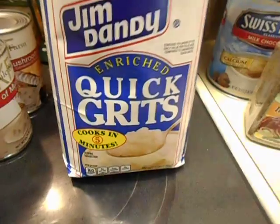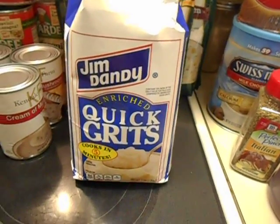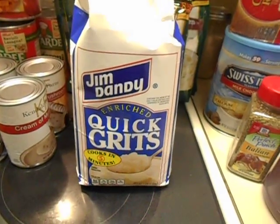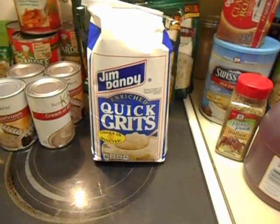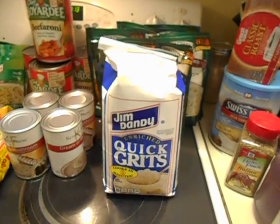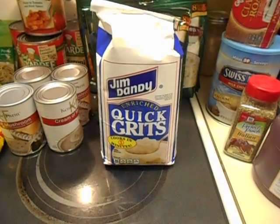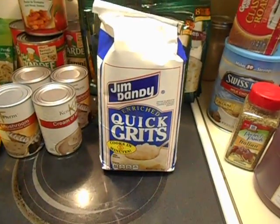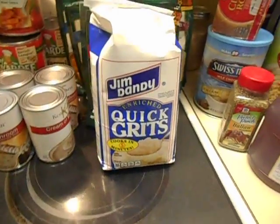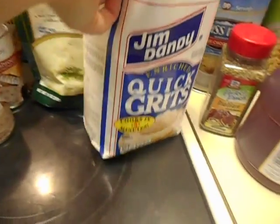If you've never cooked grits, I highly recommend you learn to cook what you're storing. That's another issue. Many people are storing rice and beans and things like the old-fashioned oats and the quick grits, but they've never cooked them. If you don't know how to cook them, all this is useless because you will waste more food learning how to cook it than if you learn to cook it now. So be aware of that. I think it's a must.